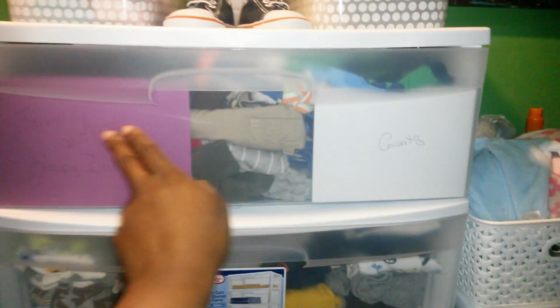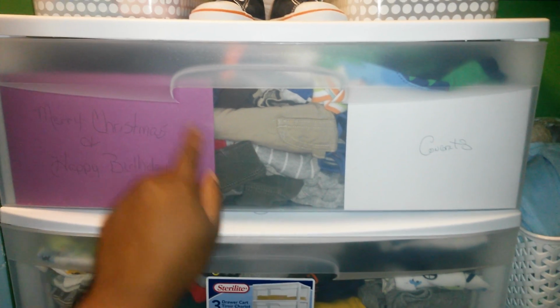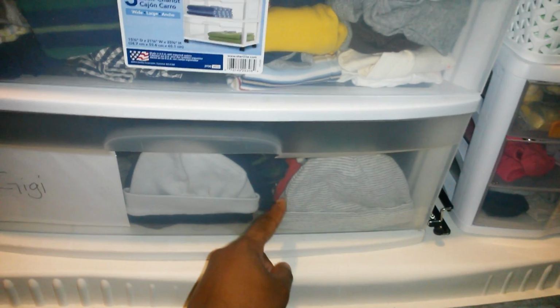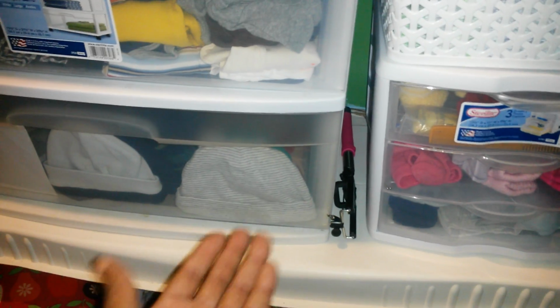But up top I have the boys' sleepers, and they're all-in-ones, their overalls and rompers. And then I have their onesies and their shirts. And then here I have their pants. And then on this side I have their hats. I also have Oliver's tummy and butt plates under there. You can kind of see them.